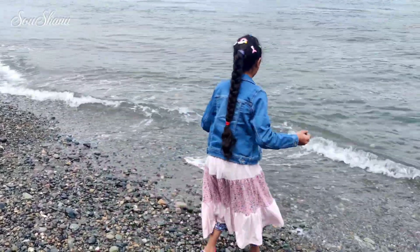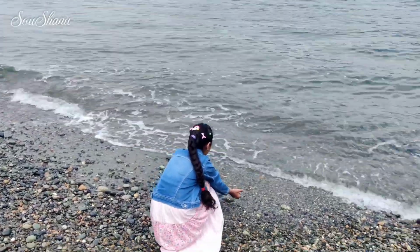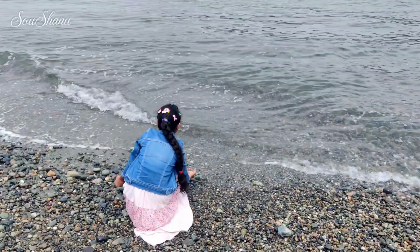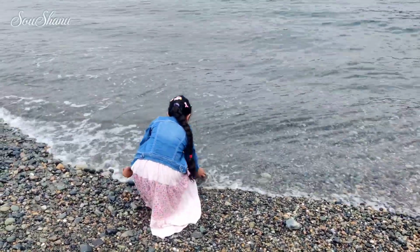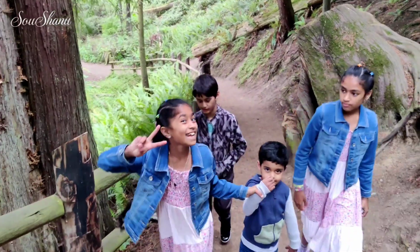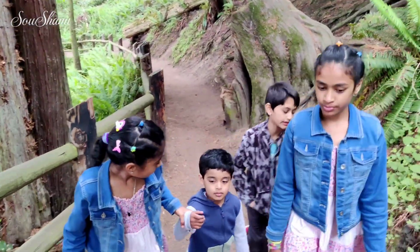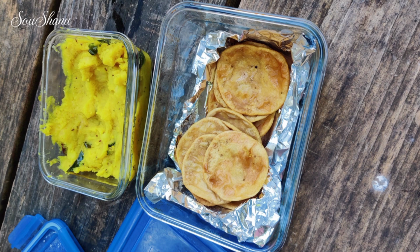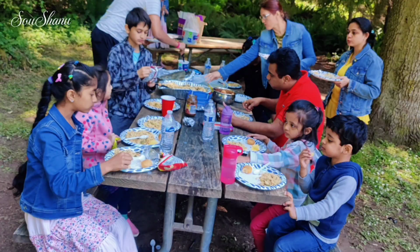The water is so clear and it's ice cold. Unlike other beaches, it didn't have any sand, but there were tiny rocks which were poking our legs. We spent some time there and collected some rocks, and now we're heading back to our car. We are tired and let's go have some homemade food. We've got lentil vegetable rice, puri aloo and litti for lunch.